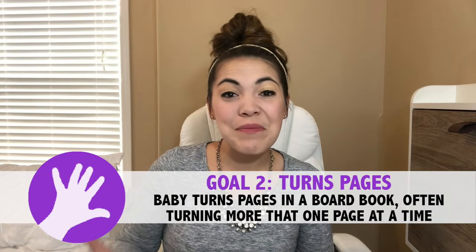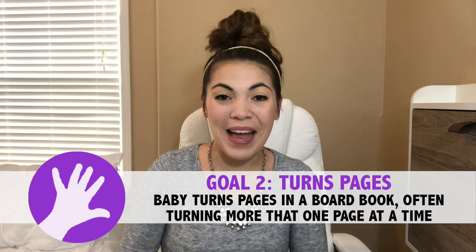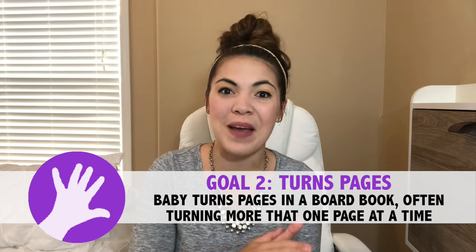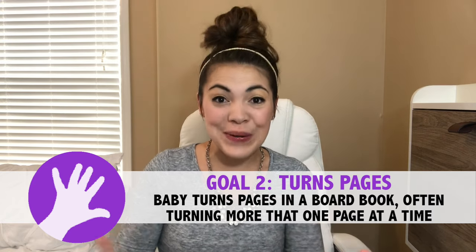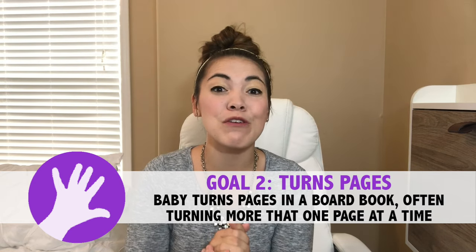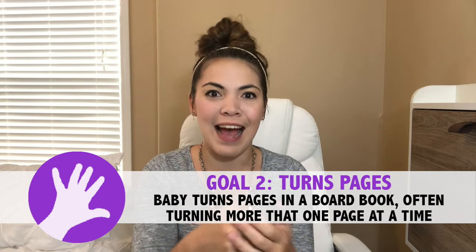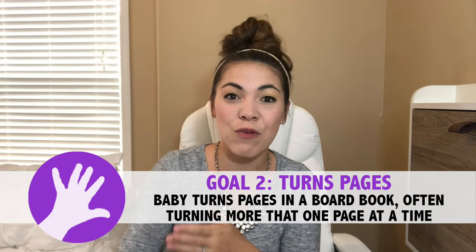Our next fine motor goal for your baby is that your baby is beginning to try to turn the pages in a board book. Most of the time, they will still be turning multiple pages at once. And the way that we're gonna practice this is by giving them opportunity and reading with them. Help your baby to turn the pages while reading the book. Especially with board books, if you just put pressure on the front and back cover, usually those pages will fan out just standing in the air, and your baby will have lots of opportunity to reach forward and turn them.